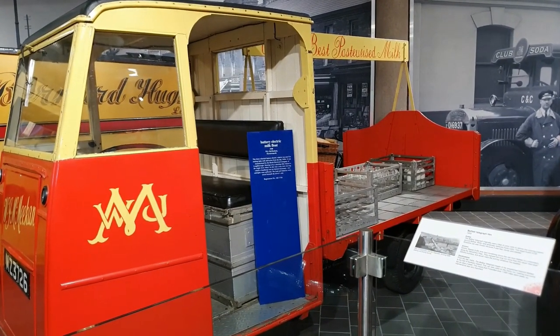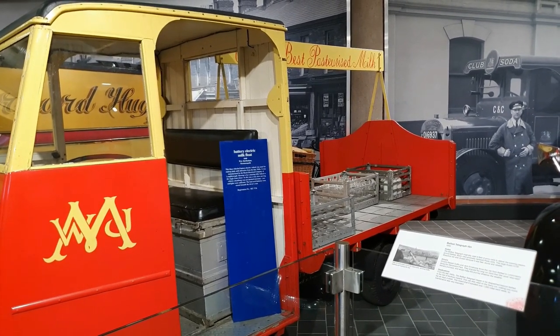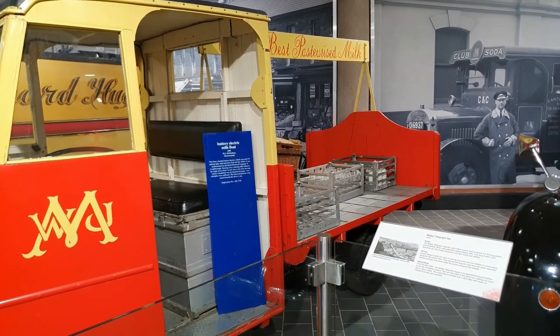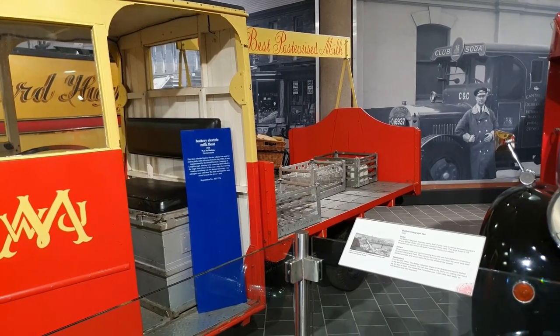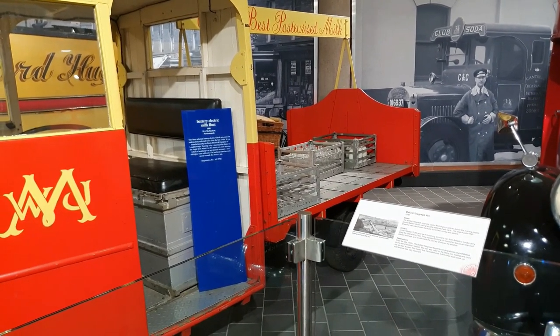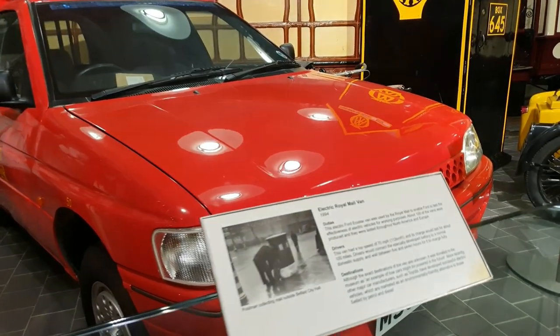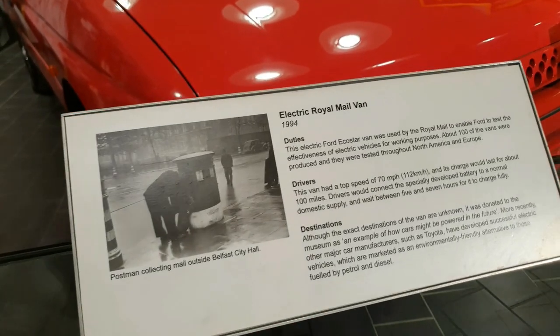When I was growing up, they had the more modern version of these, but sadly these are no more because of the takeover of the supermarkets and things like milk being more readily available. An electric Ford Escort Royal Mail van. I'm sure the battery life on it was crap. So take that, Tesla. We had electric vehicles way before anybody.